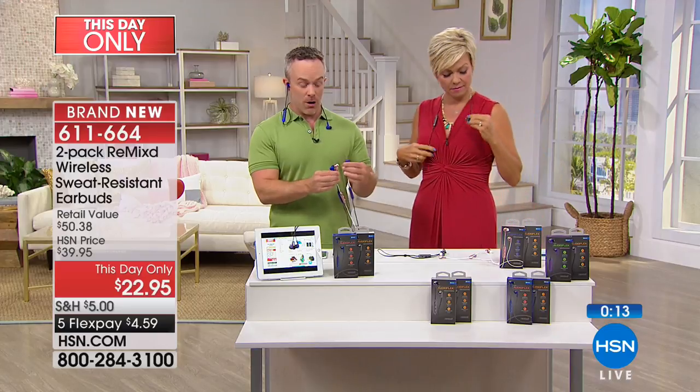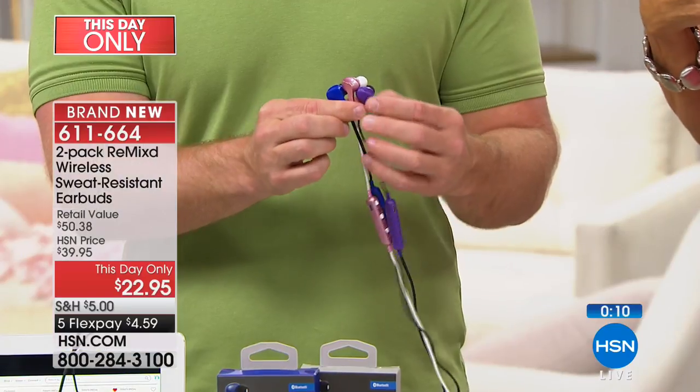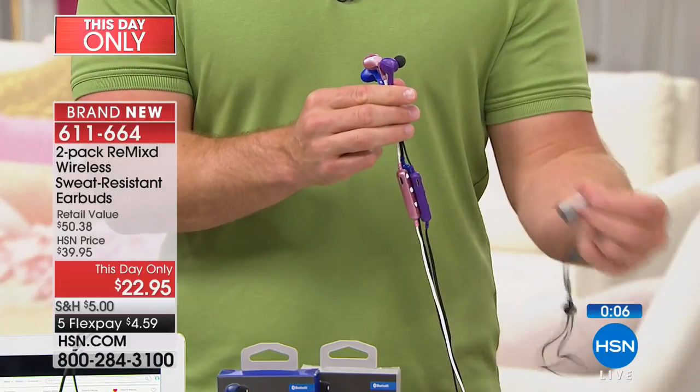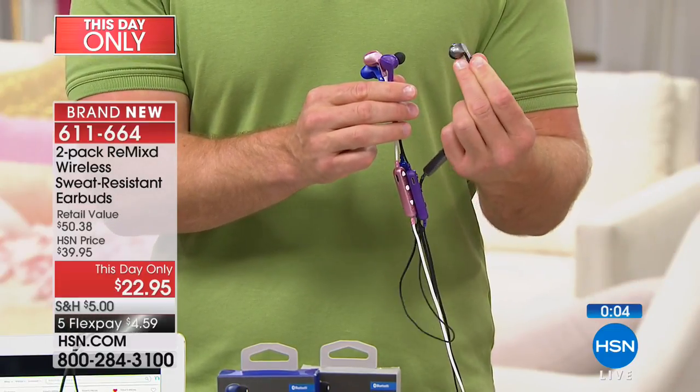So you really just pick your color, that rose gold, which you can't go wrong because you're going to get rose gold and a space gray, or you get that purple, or you get that blue. Here's your inline controls. And then remember, everyone gets that space gray with customizable tips.